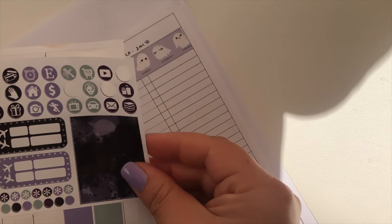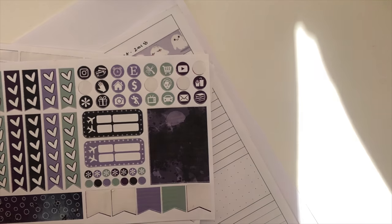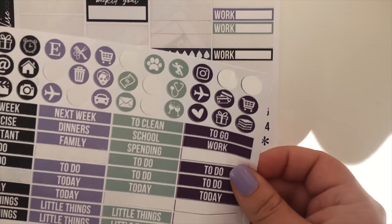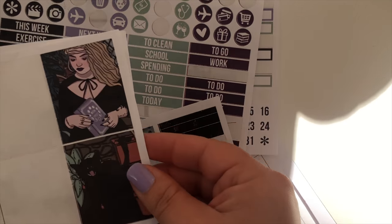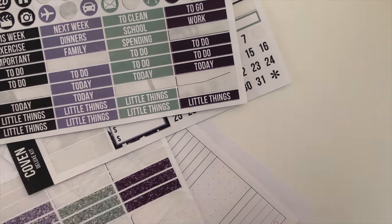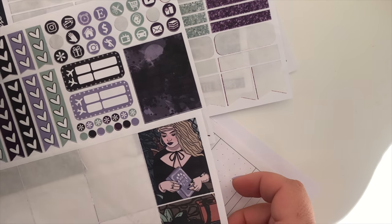All right, I'm also gonna put down a full box, and I really, really wanna use this one, but I wanna see what else I have. Oh, I'll need my water tracker as well. Headers, let's see. Ah, here we go, some full boxes. I'll take that there. All right, so these are the full boxes that I have.